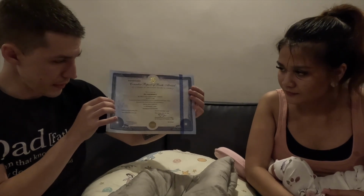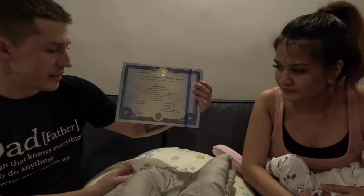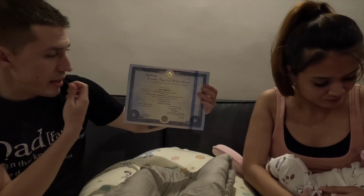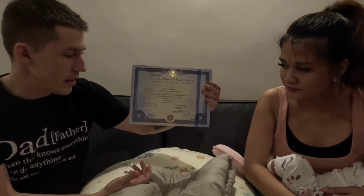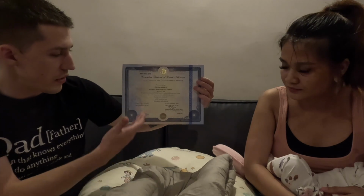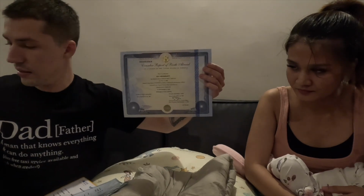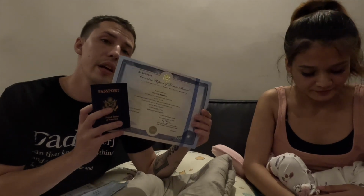So here's her consular report of birth abroad. This is what it looks like. It's printed on money paper. It has her name, the seals and stamps, the seal of the United States, and basically says that this is proof that Ava is a U.S. citizen, and then that's it. It has my name, Mey's name. So with these two things, we got this, and we got this. So now Ava is officially a U.S. citizen.